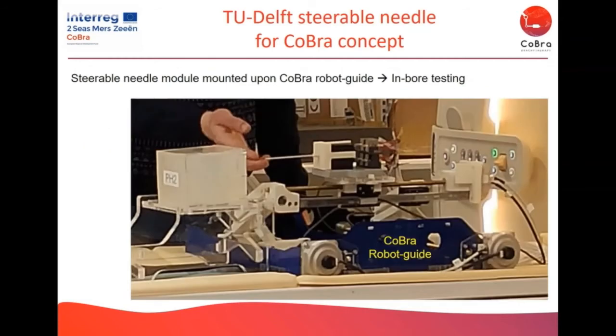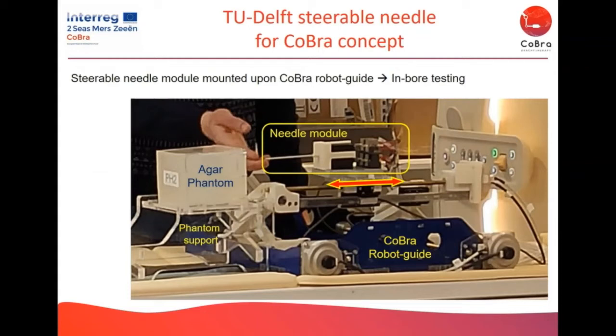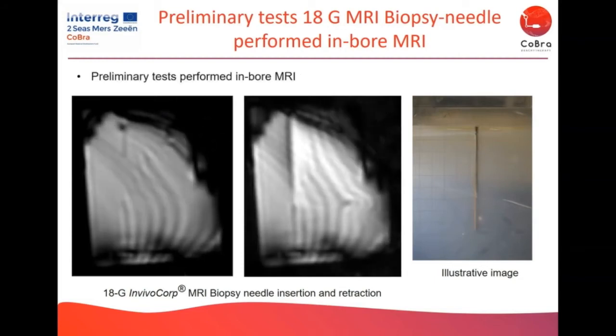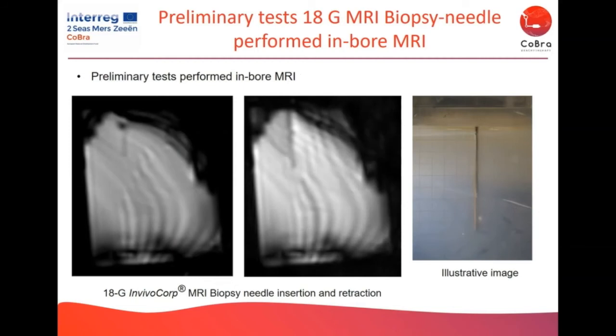Here you see the CoBra Robot guide with integrated needle module and the experimental setup for in-bore testing of the CoBra Robot guide and needle module. The modular design of the robot is capable of mounting the needle module for brachytherapy as well as a biopsy module for biopsy. The initial tests were performed using a commercial in vivo MRI 18 gauge biopsy needle to compare the visual outcomes of an actuated MR needle with the actuated steerable needle.